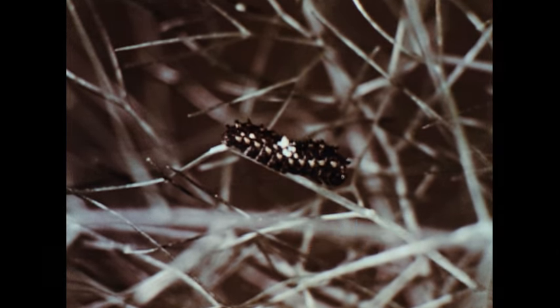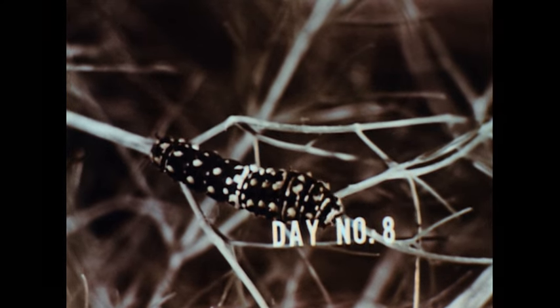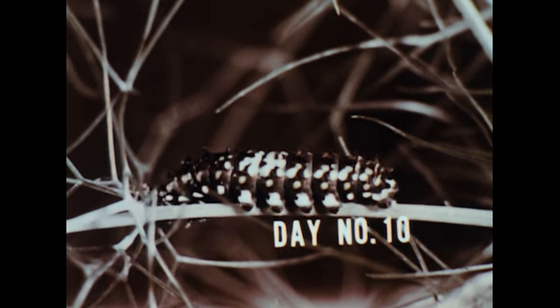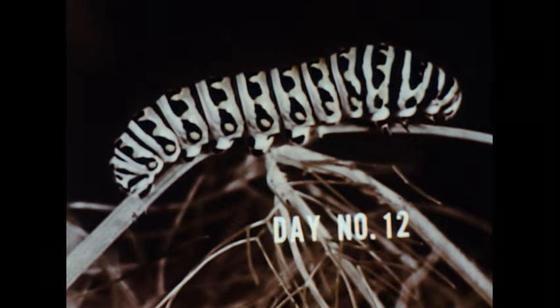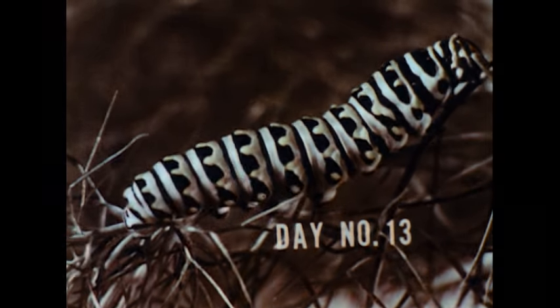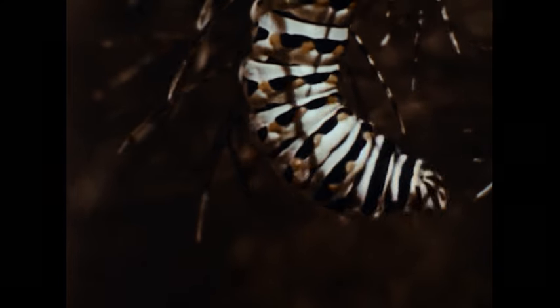Day number 6, 1 week, 8 days, 9 days, 10, 11 days in a new skin, 12, 13 days, and he's almost 2 inches long. Suddenly, one day, he becomes nervous and starts to climb down out of the plant that has been his home.